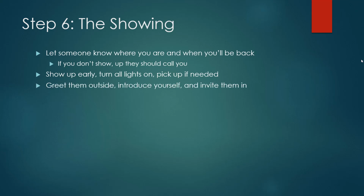Show up early, turn all the lights on, greet them outside, introduce yourself, give them a quick tour, comment on the best features, right? If you're just like, hey, do you want to come and see the rental? Yeah, that's not good, right? It's your turn to sell. This is where salesmanship comes in.